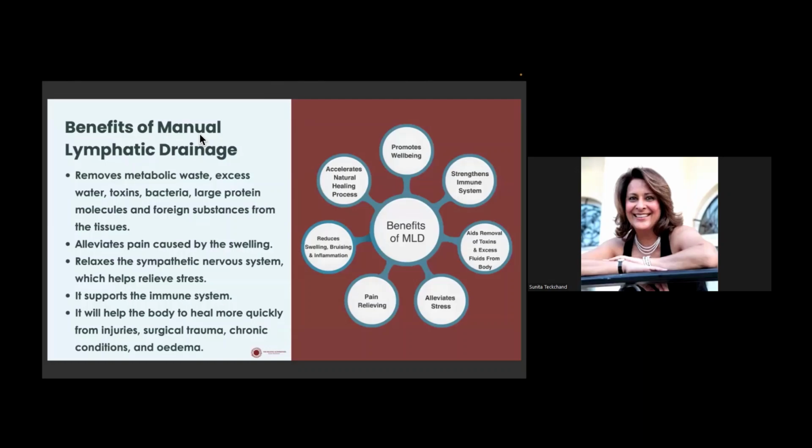It helps to remove metabolic waste, excess water, toxins, bacteria, large protein molecules, and foreign substances. Of course, it also alleviates pain because when the swelling is reduced, the pain is reduced. It also relaxes the sympathetic nervous system, which helps to relieve stress. It definitely supports the immune system, and it will help the body to heal more quickly from injuries like surgical trauma, chronic conditions, and edema.